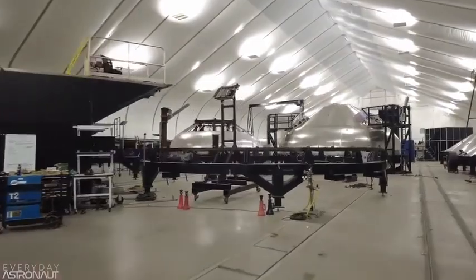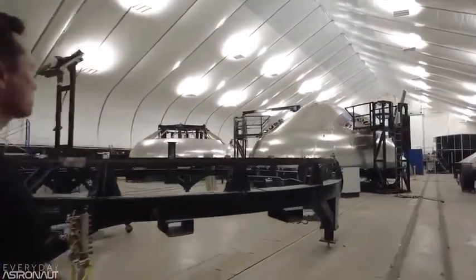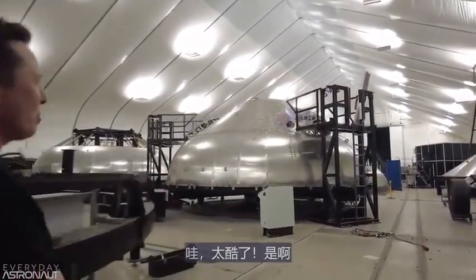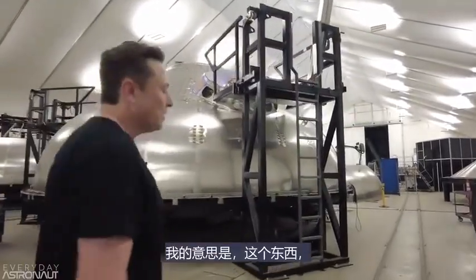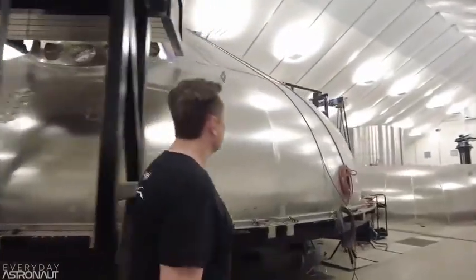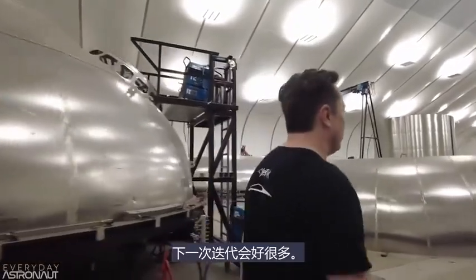So, let's see. Those are the vacuum mounts, aren't they? Yeah. Wow, that's cool. I mean, this stuff is very much version 1. It'll be a lot better with the next iteration.